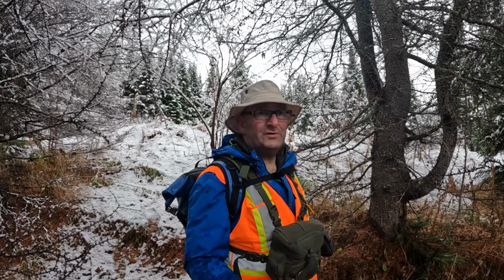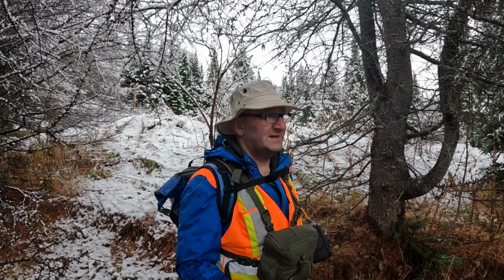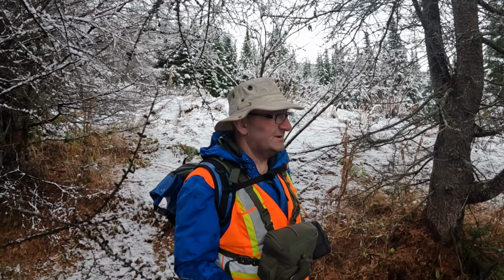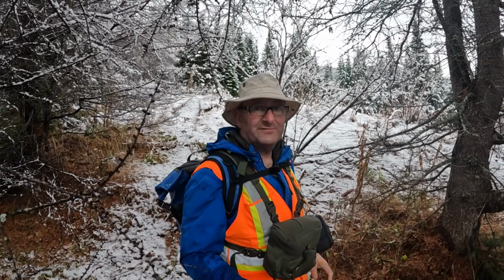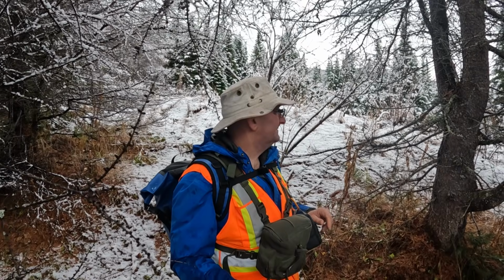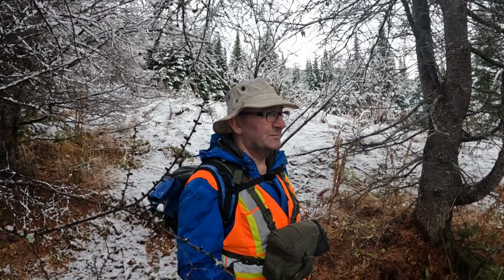Well, we've been walking for 2.5 hours. I guess all that first snowfall last night, nothing moving, no big game or small game. So moose droppings there, they're pretty fresh. But everything's very quiet, very still, very wet. Everybody's holding up, wait and see what the weather's going to bring.